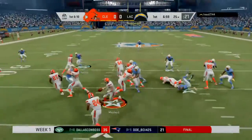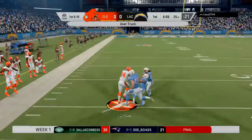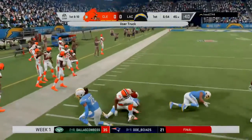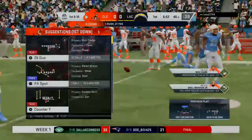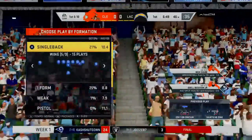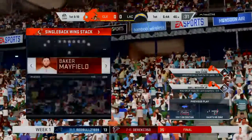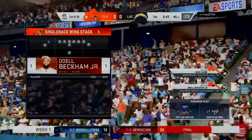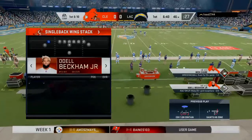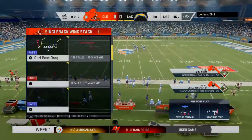A first carry now for Nick Chubb. He'll have a first down past the 40 and all the way up to the 46. That's good for 21 yards and a first down. Something to watch here in week one of the season, tackling. Because you and I both know that in the preseason, a lot of these guys don't play a whole lot. Plus, the intensity and the speed really ratchets up on opening week.